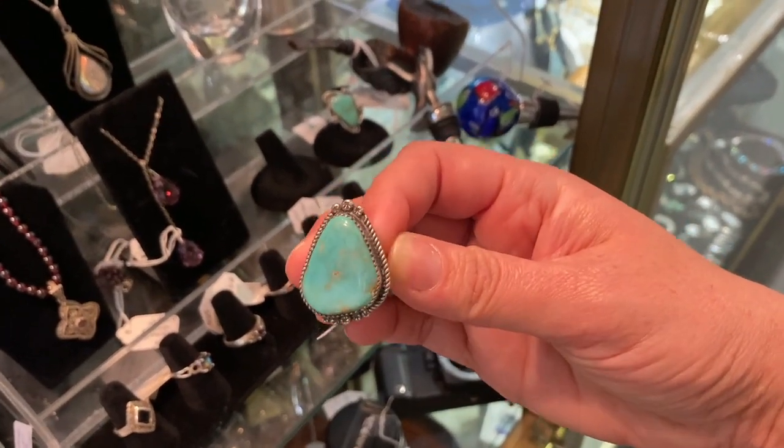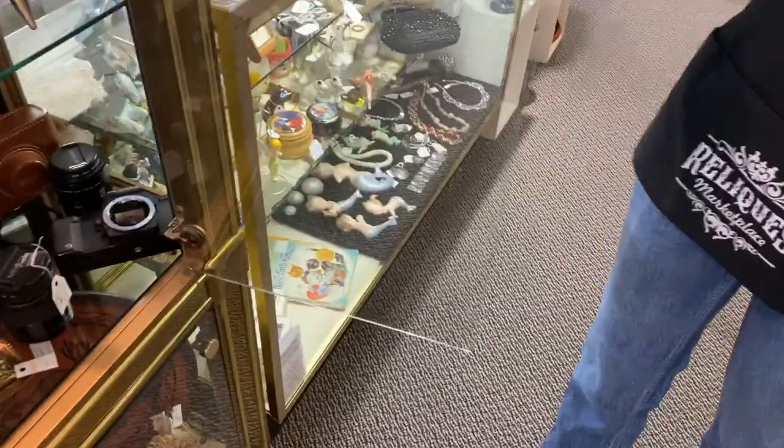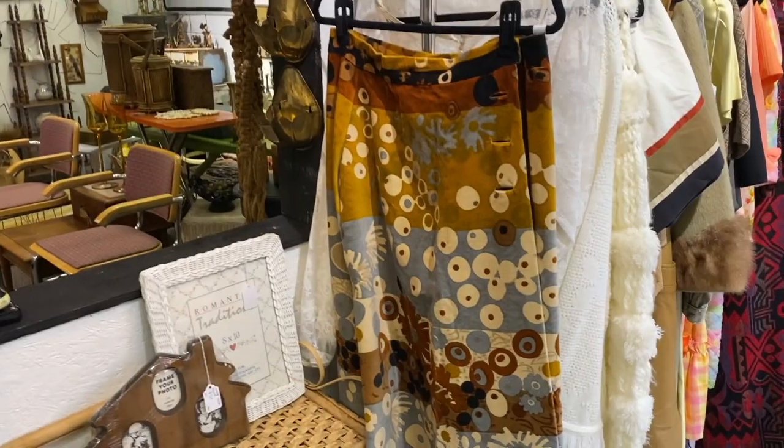Yeah, that one's really pretty. Okay, I think I'm gonna go ahead and get it. Yep, okay. Thank you so much. Yeah, of course. I have to show you guys this skirt.